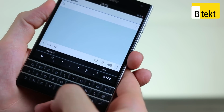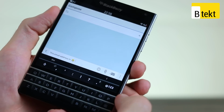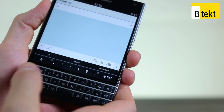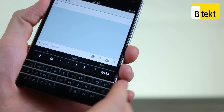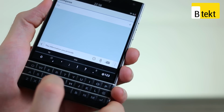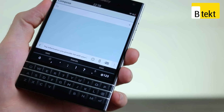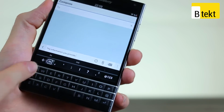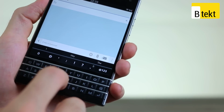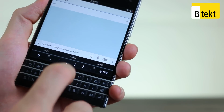This, email, address, in, smiley face. Delete that, it didn't make any sense. To delete that, we just swipe back across the actual keyboard. The information you provide me with, your, etc. And you get that. We can just swipe back to delete. What's more, make a sentence up again. Hey there, dot, the gent, the UK, underscore, but the.